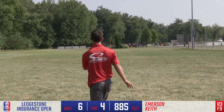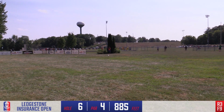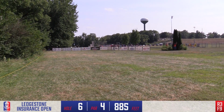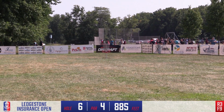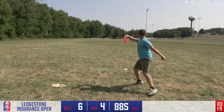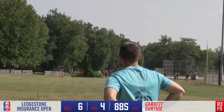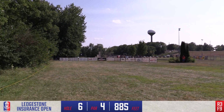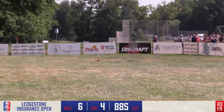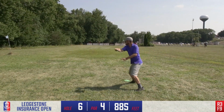Yeah, he needs this to come back. He threw this over OB the entire time, and can it hyzer back? Yes, it can. And a skip shot to boot. There we go. He's going to be maybe circle's edge, maybe inside there. And Gurthie, he is going for it as well. He throws so high, but it goes so far. If you can throw that far, obviously you're going to throw that high. And he puts it under the basket.